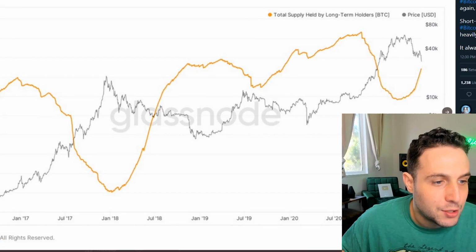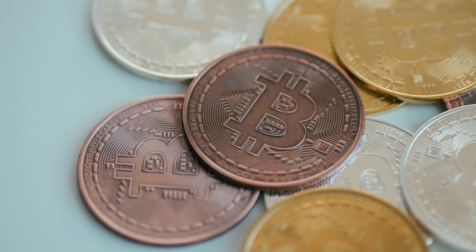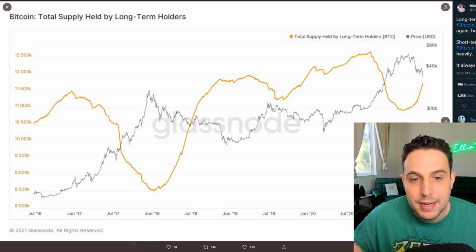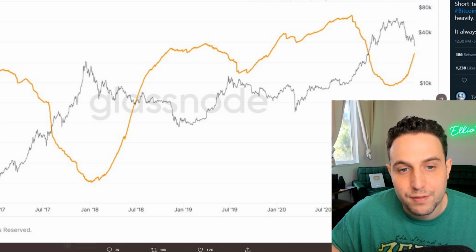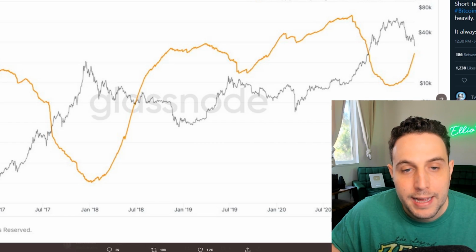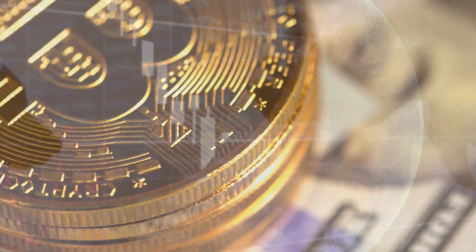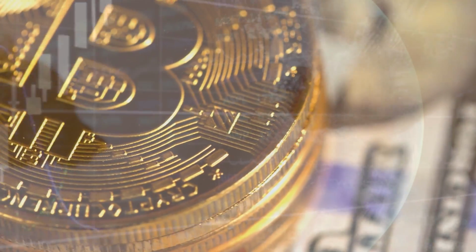We saw something similar happen throughout 2018. This was an aggressive U-turn of long-term holders actually accumulating coins. And we're seeing the exact same thing happen now. We're about maybe 40% through retracing this amount of supply held by long-term holders that really started decreasing aggressively as Bitcoin crossed that 10K threshold earlier this year.